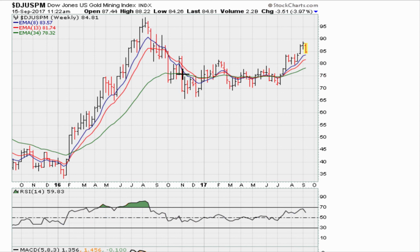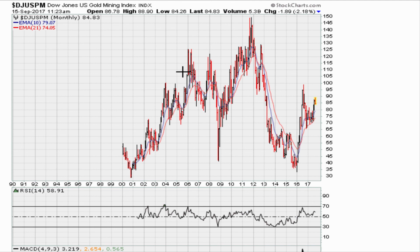Take a look at a long-term picture for the US Gold Mining Index. And here we can see that if you figure out where we broke down off major highs in 2011, you go back to this break of the highs there, take that level and draw our uniformity resistance line.